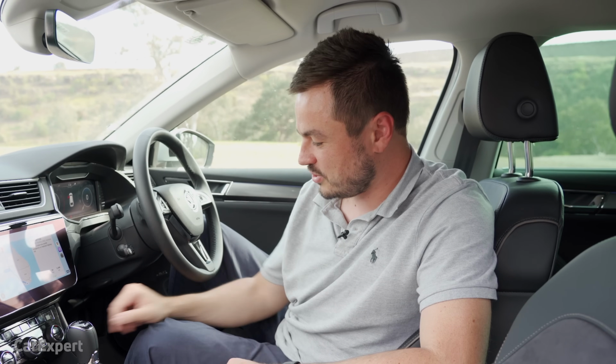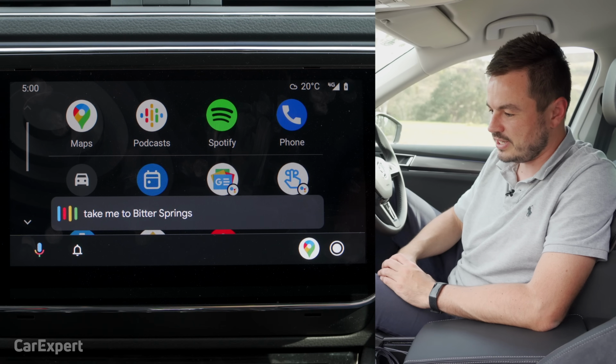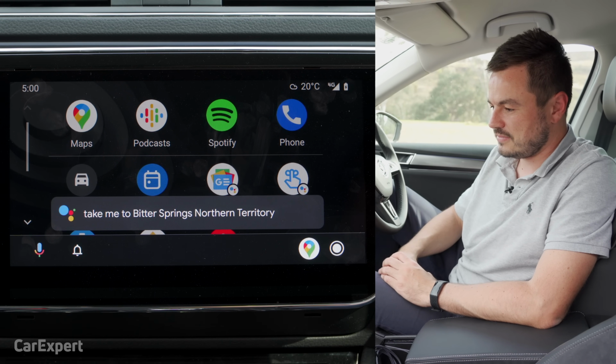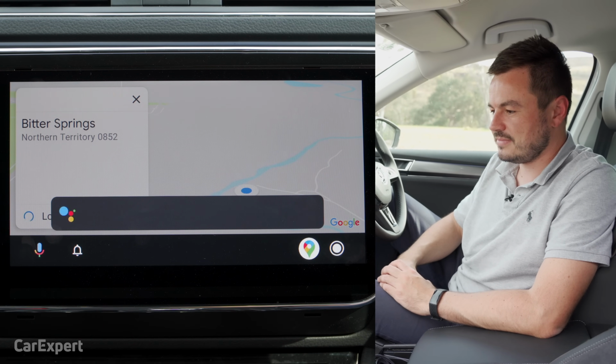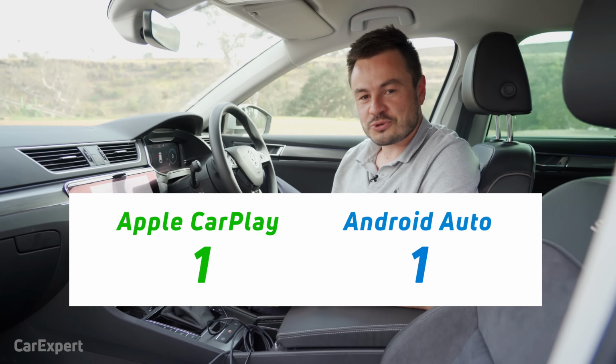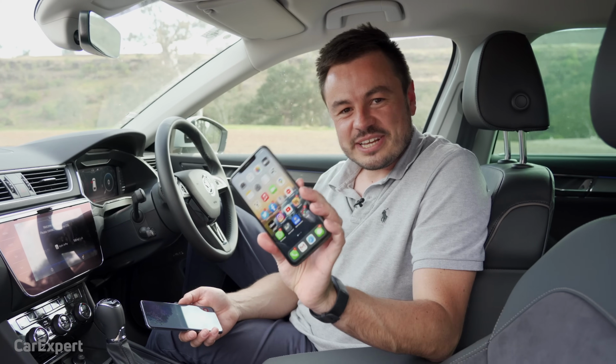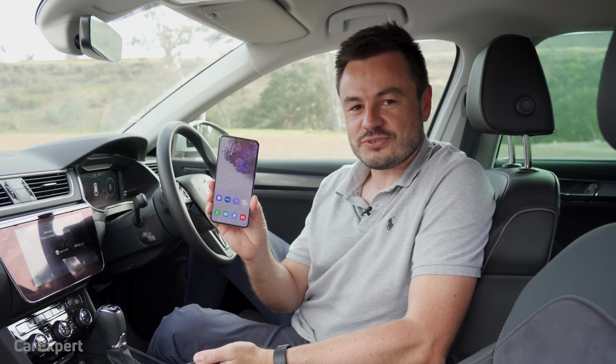Let's try it on the Android. Take me to Bitter Springs, Northern Territory. Navigating to Bitter Springs. Boom, that's taking me where I want to go as well. So, Android Auto, actually way better than I thought it was going to be. Righto, so 1 win to Apple, 2 wins to Android Auto.